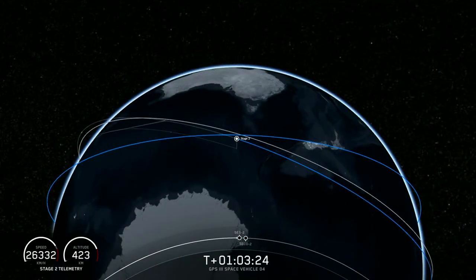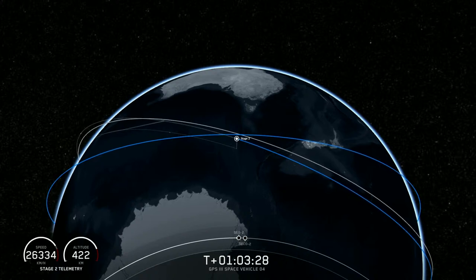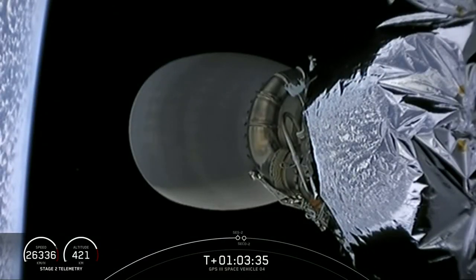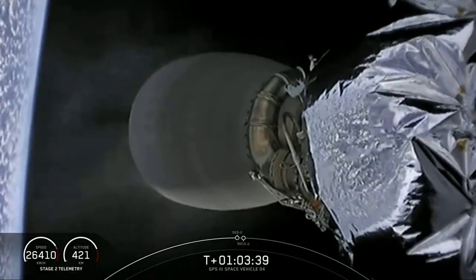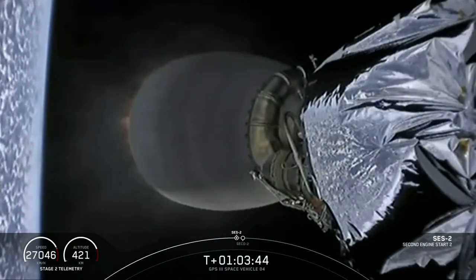As you can see from the ground track, we're passing south of the Tasmania ground station in Australia. Following the burn, we'll be headed in orbit up towards the Hawaii and Vandenberg ground stations. Awaiting ignition. MVAC ignition. We've got ignition of the second stage engine.